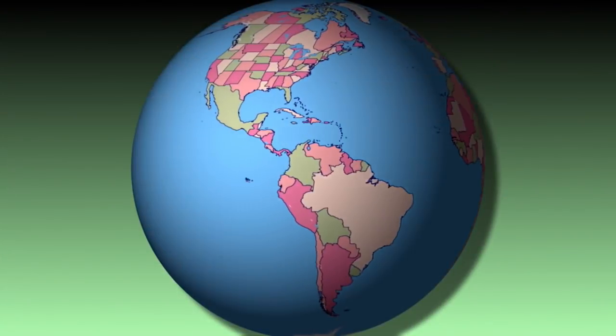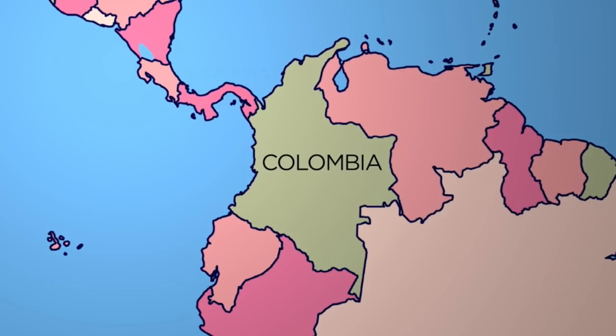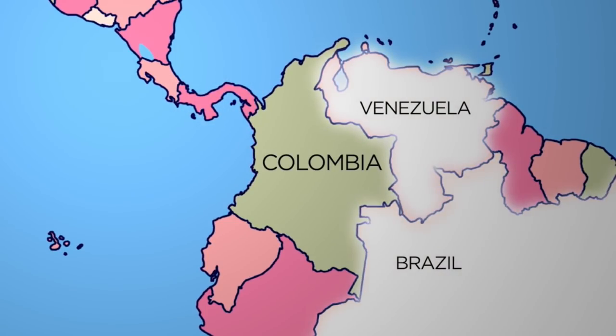Today, we're visiting a magical ecosystem in Colombia called the Páramo. It might be unlike anything else you've ever seen. Colombia is located in South America. It shares a border to the northwest with Panama, to the east with Venezuela and Brazil, and to the south with Ecuador and Peru. The equator passes through the southern part of Colombia.